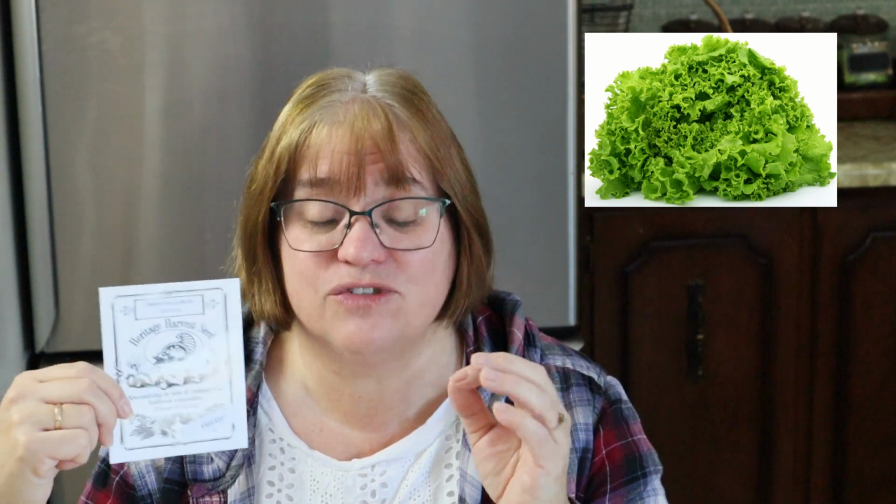So I just actually looked this up on their website. This is a type of leaf lettuce. It was developed in 1952, so I love seeds that have a long history. And it was an All-American Selection winner that year. So small green frilly lettuce apparently that is great in salads and doesn't bolt easily. 50 days, I believe, till it's ready to pick. Sounds great. I can't wait to try this.